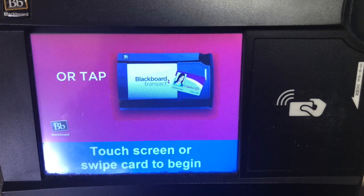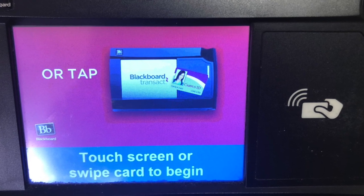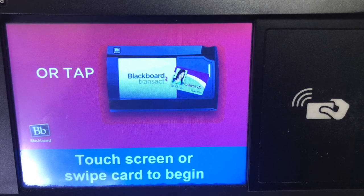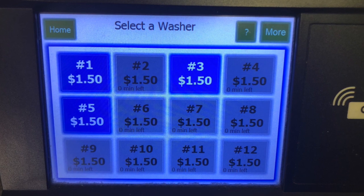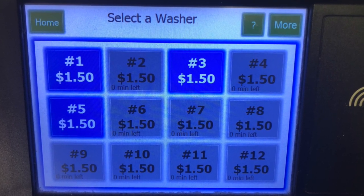Once you have found an open washer, find the blackboard unit where you can rent the washers or dryers. Usually it'll be close to where you enter on the wall. Using this, find an open washer and rent it. It is common to need 2 washers at a time. It just depends on the washer size and how much laundry you have.